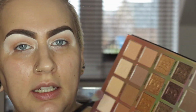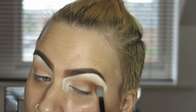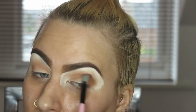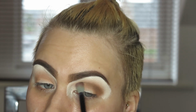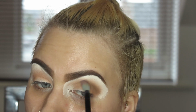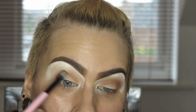Okay, I'm then going to go in with this shade Hazel here. I have used this palette once already, but not really properly like played with it yet. I'm just going to take that on the outer edge and blend that through my crease as well. I have no idea what I'm doing right now, by the way. I'm just playing. I love these palettes. I think they just blend so beautifully.